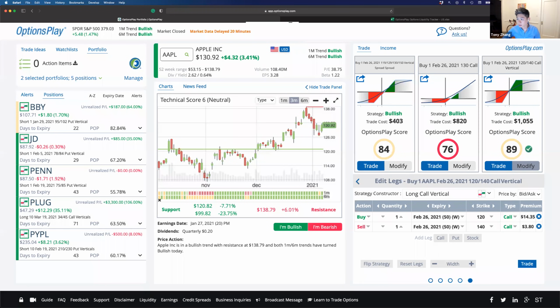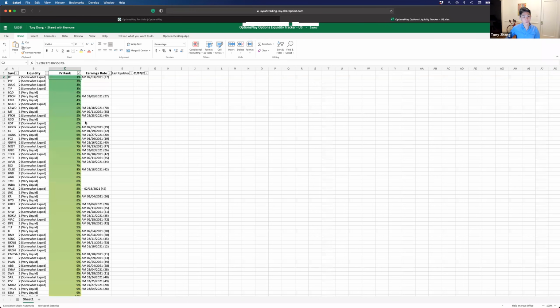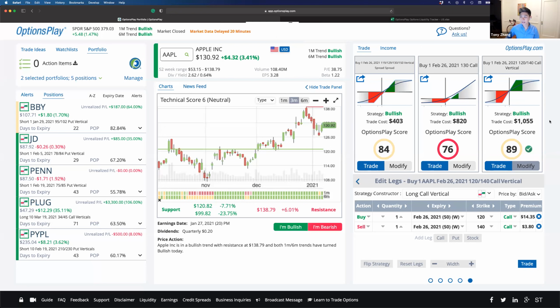When IV is above 100, is it ideal to buy debit spreads? First of all, I'm not sure what you mean by IV above 100, because IV is a percentage. It could be 200, 300, it could be any number. If we're talking about IV rank, you generally want to buy debit spreads when IV rank is between 1 and 10. Those are the most optimal, that's when options are cheapest. That's the most optimal time to buy a debit spread. So below 10 on IV rank is optimal for buying a debit spread.